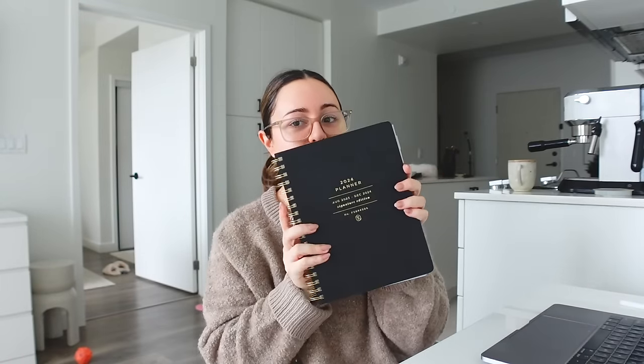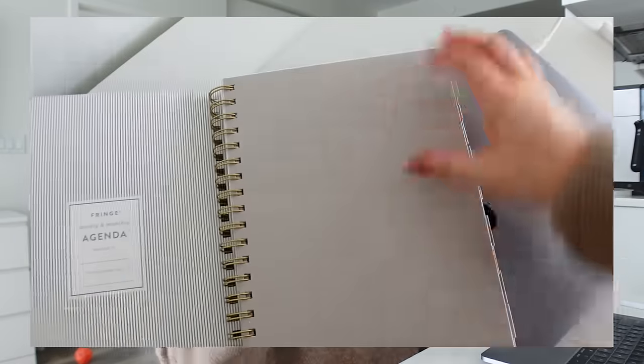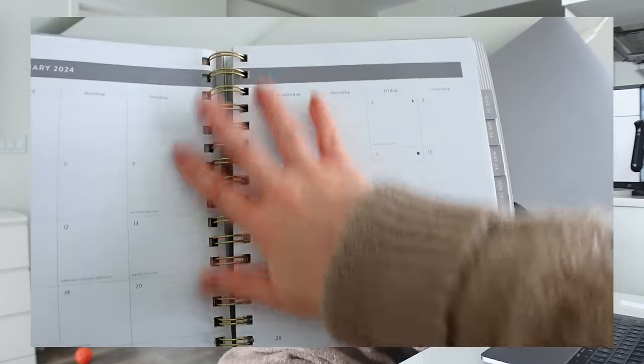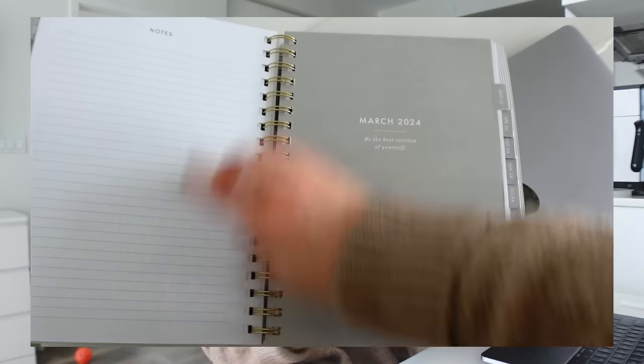I ended up getting this planner, you guys, from Amazon. It's so cute. I love a planner that has a space for notes, because anything I'm thinking that month, maybe I want to bring into the next month, I can write it down over there, like any monthly thoughts I have, or if I just want to lay out everything I have for that month, I tend to use that page. So I've already started to put what I have for the month of January.